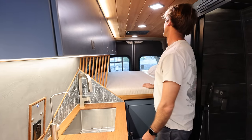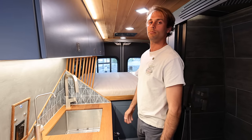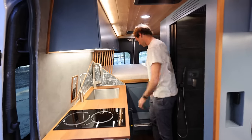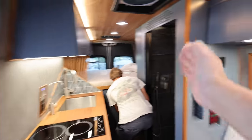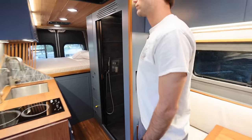Yep. Cooling is up above the bed, so sleeping hot nights in the desert, you're able to be nice and chilly. Nice and cool. 170, you got all this room, you got your bed, you have a shower, you even have storage, you've got your kitchen, bench. I think it's time to move to the outside. What do you think? Let's do it.